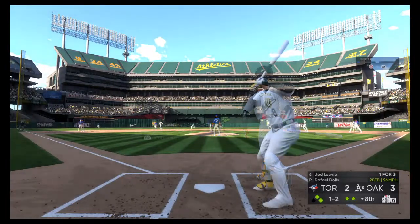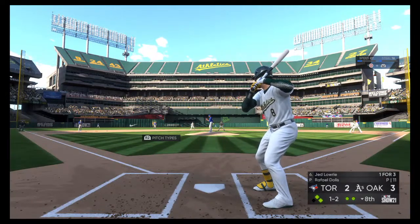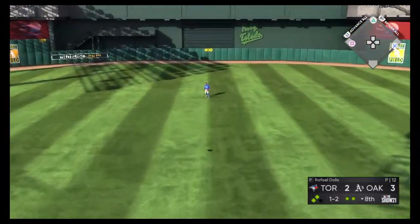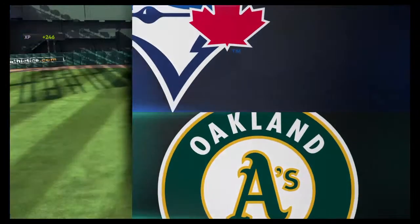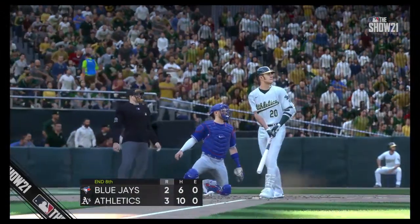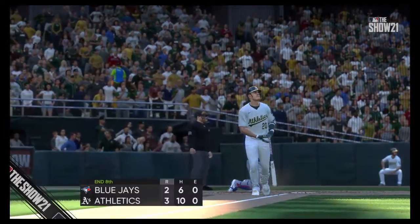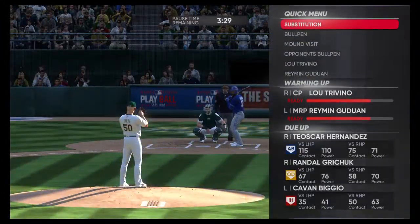And he gets a piece of it here, but it's chopped foul. Laureano over at second. Murphy at first. 2 out in the inning. High in the air out to center field. Davis gets there for the catch, and that ends the inning. Teoscar Hernandez digging in now. He struck out swinging in his last trip to the plate.